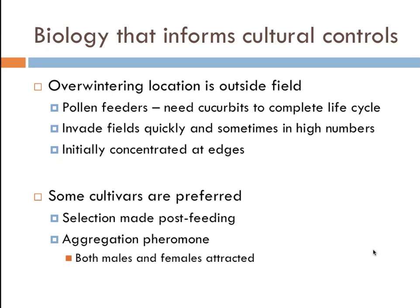So I already said the overwintering location is outside the field. They probably become active before they invade the cucurbit fields. So they're out running around, flying around, feeding on pollen, but they do need cucurbits to complete their life cycle. They will invade fields quickly and sometimes in some years in very high numbers. So one day you could look at your field and not really see any striped cucumber beetles, and the next day you could have very high damaging numbers, especially possibly concentrated along the edges.